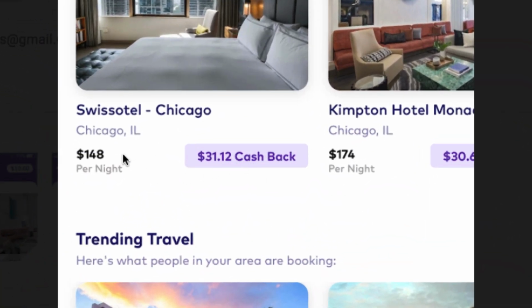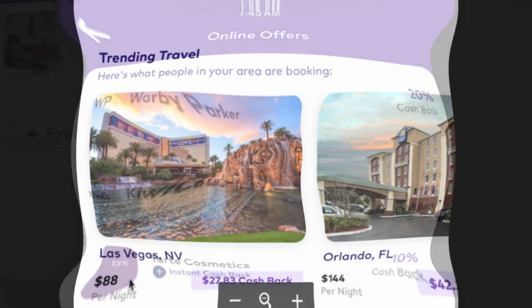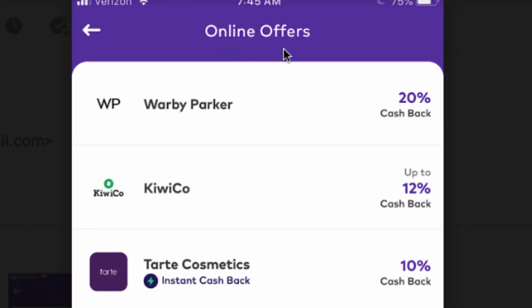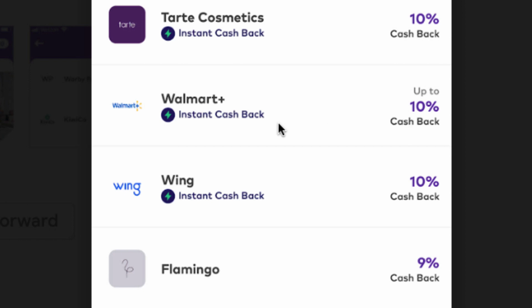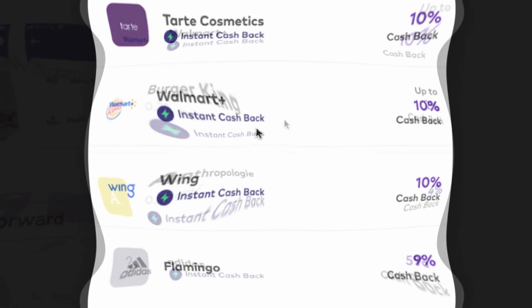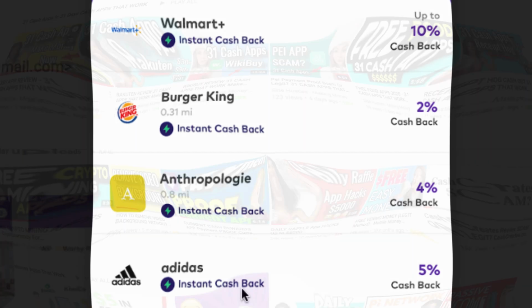$32 cash back here, Chicago, Illinois. Vegas, $27 back on an $88 per night deal. So very cool stuff. Some online offers here as well. 20% cash back here, 12% cash back there, 10% cash back, 10% cash back at Walmart, instant cash back that is. There's your Walmart again, Burger King, Adidas, and so on and so forth. So yeah, check it out.